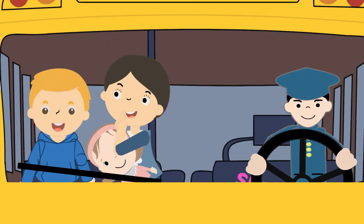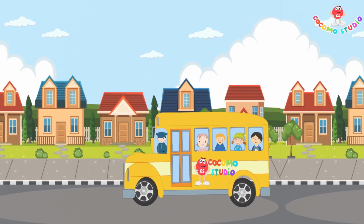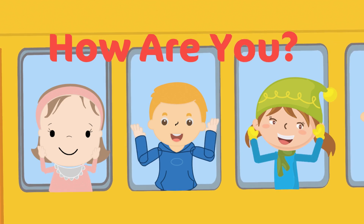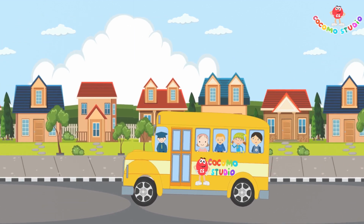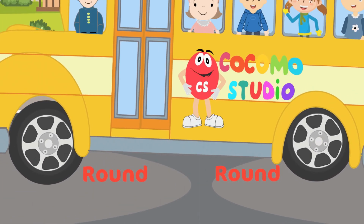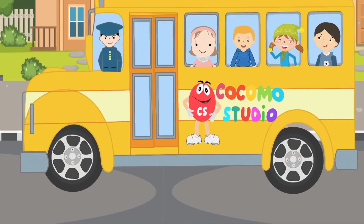The mummy on the bus says shh, shh, shh, all through the town. Friends on the bus say how are you, how are you, how are you. The wheels on the bus go round and round, all through the town.